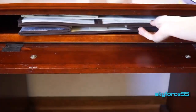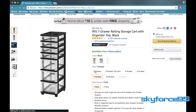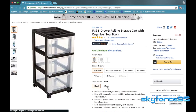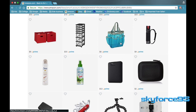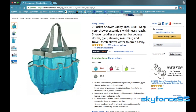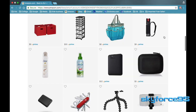As for a more permanent fixture, you can get this cabinet organizer. This one also has several different sizes, so you can pick the one that fits your needs. It's really great to hold all your other stuff, and especially if you're living with other people, like in a dorm, or even at a house with other people, having a nice shower caddy to put all your shampoo and stuff in, so you can easily take it in and out of the bathroom with you, is also really helpful.